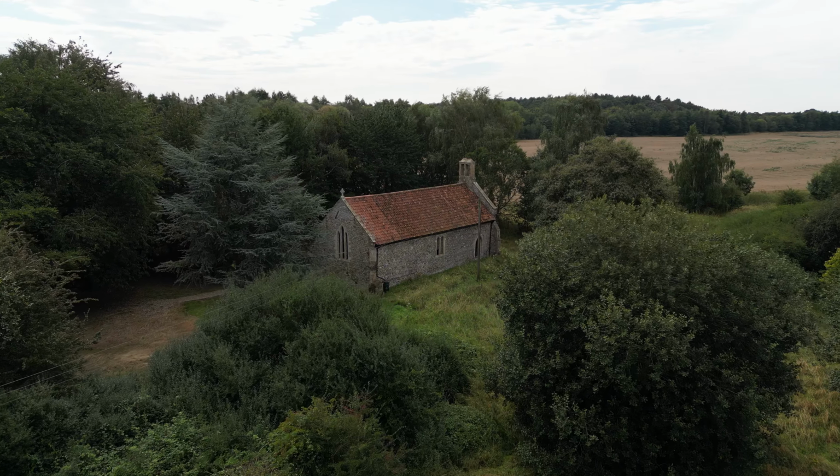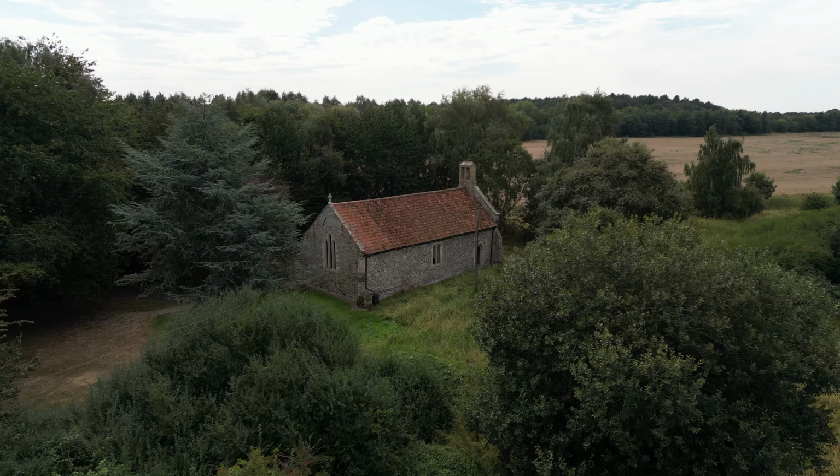So this church just up ahead is the Grade 2 star listed church of St. Peter, and it dates back to the medieval period. And of course, is contemporary with the village that would have been here on the site. But this building actually has some 17th century additions as well and alterations, which implies that the village was probably occupied into the 1600s, and then at some point after that became abandoned and then demolished.